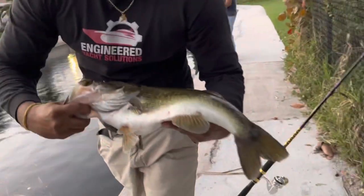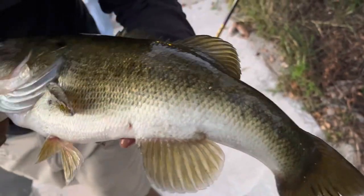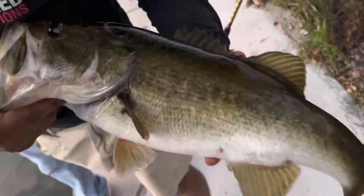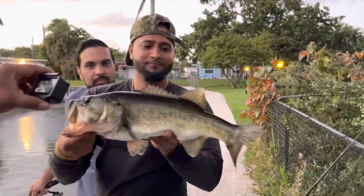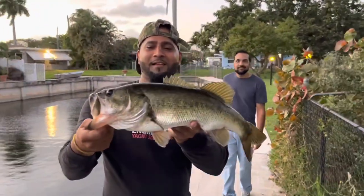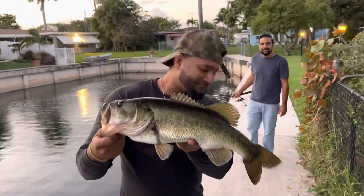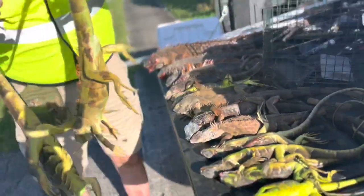Look at that. That's beautiful. Nice, Roddy. Look at the colors, beautiful dark green on top, gets lighter, lighter, lighter. Big eyes, big mouth. Come on, put your hand there. Look how fat the tail is. That's a little whale right there, bro. Good job. Get him back. Let's get another one, dude.